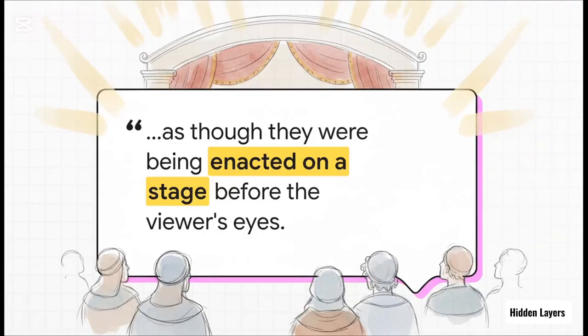And the effect was just revolutionary. With Giotto, these sacred stories were no longer distant symbols. They felt immediate. They felt powerful, as if they were being enacted on a stage before the viewer's eyes. He didn't just show you what happened. He made you feel it.